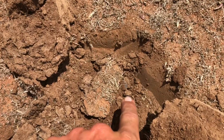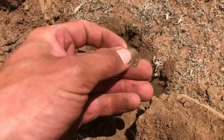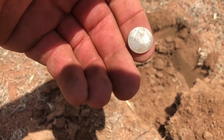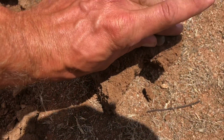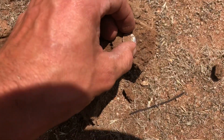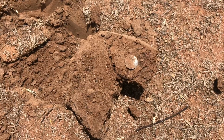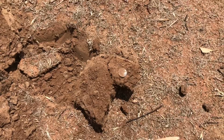1902 Edward, whatever he is, King Edward Sixpence. You know, that is an awesome find. Edward the Seventh, that's what I was wanting. Anyway, that is a jolly awesome silver, and that has made my day, that one right there. So we're going to see what else we can find.